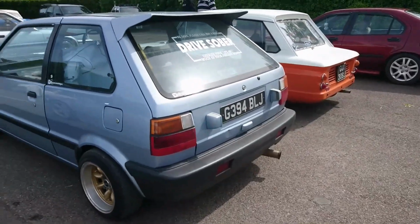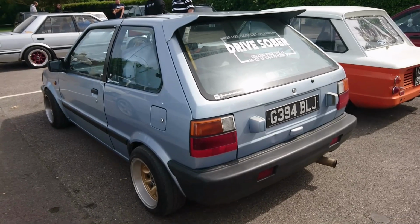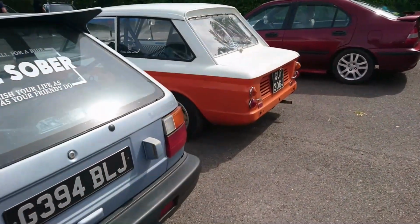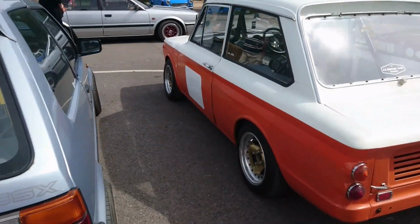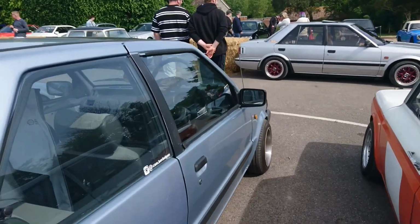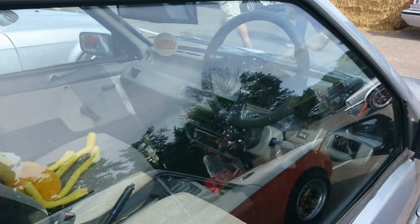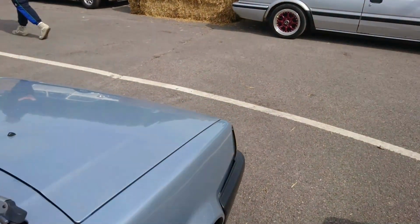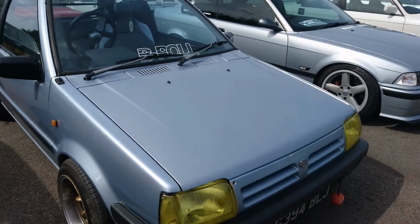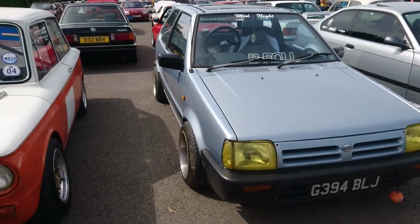Another one of these K10 Micros. This one's been modified a bit. Again, a facelifted one. It started life as a 1.2 GSX, but it probably isn't quite that now, particularly when you've got an enormous big rev counter, a steering wheel that comes off and a very interesting looking gear lever in it. And some yellow headlamps for no reason I can quite ascertain. Oh well.